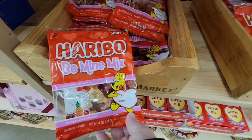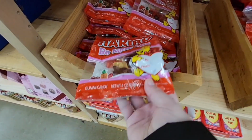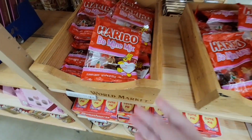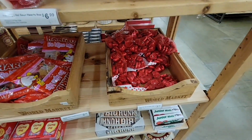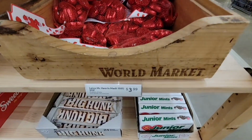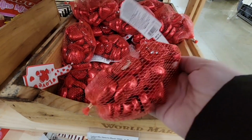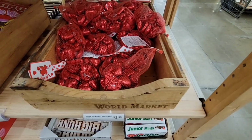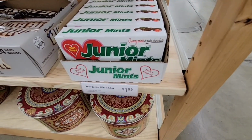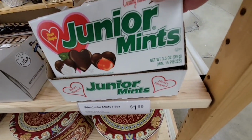Hey, look at these. Now, I used to love gummies. They don't taste the same as they used to, but oh, I used to love the cherry and the Coca-Cola ones. Those were my favorite. Over a year ago, I found the cherries, and it didn't taste as good as I remember it. And then the little heart chocolates, those are $4. Junior Mints, $2. Those are cute. Oh, they're in the shape of hearts.